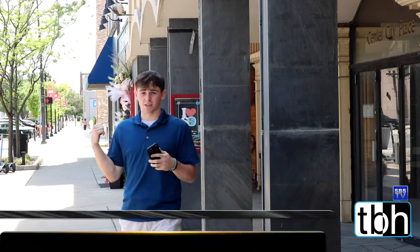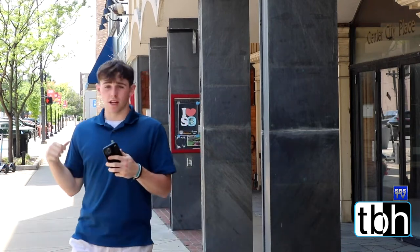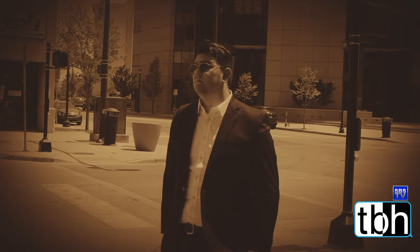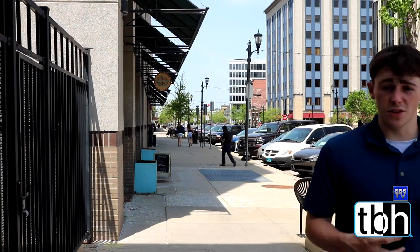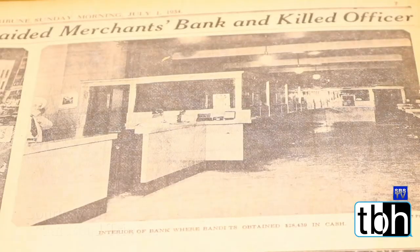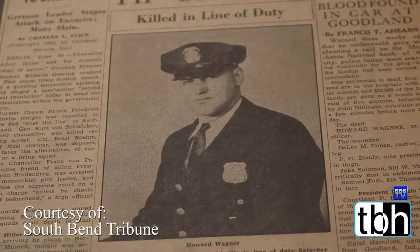Late on a Saturday morning on the last day of June, John Dillinger and his gang robbed Merchants National Bank on Michigan Street in South Bend. A black Hudson pulled up outside of the bank and the gang got to work. While Dillinger and several other gang members went inside to hold it up, other cronies like Babyface Nelson stood guard. The gang took off with nearly $30,000, which would be about $640,000 in today's money. On the way out the door, they shot and killed police officer Howard Wagner.